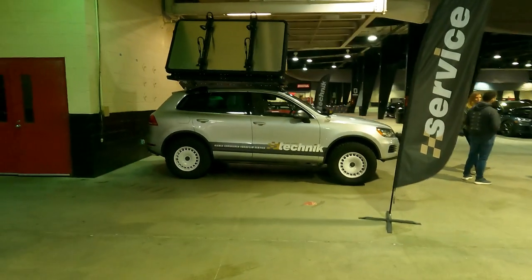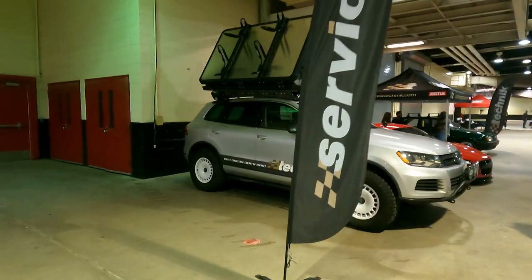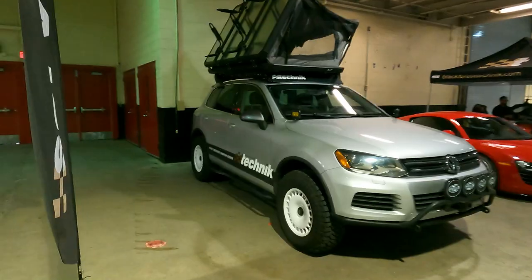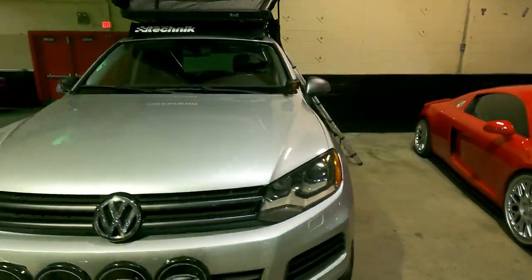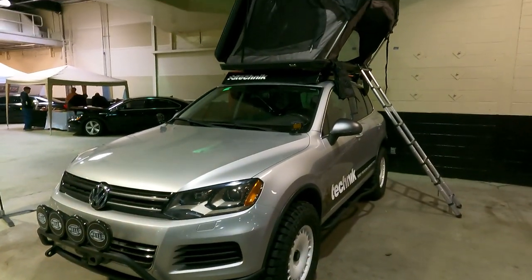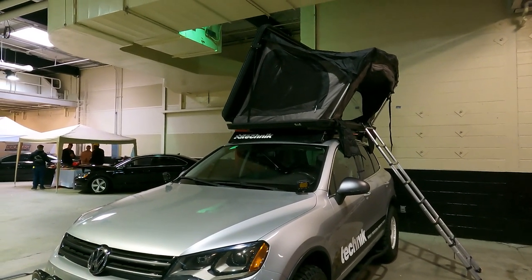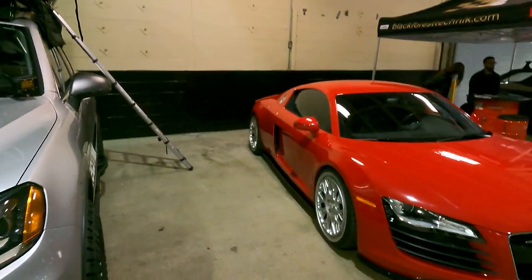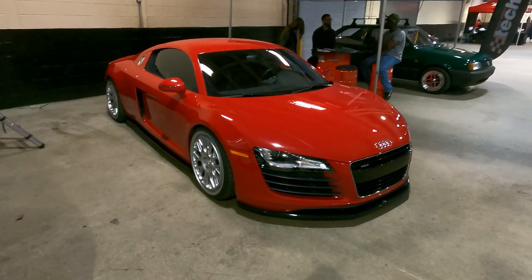Here's a Touareg rig, all set up for off-road and some camping. There's a pretty good following of, it's called Bag Off Road on Instagram. So a lot of these older Touaregs and Porsche, what is that, the Cayenne? It's the Porsche equivalent of this SUV, and they outfit them for off-roading. And then finally, here's the Audi R8.